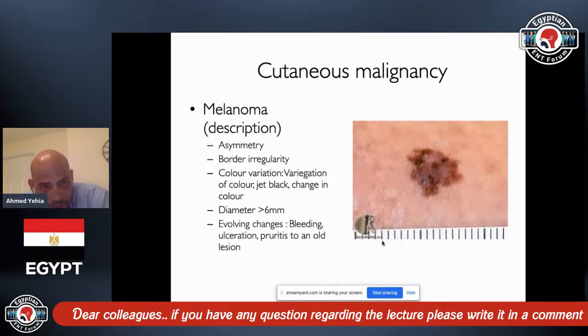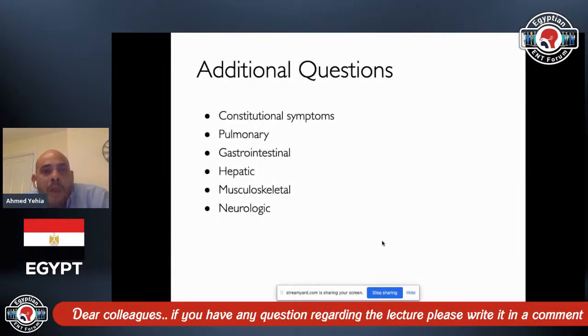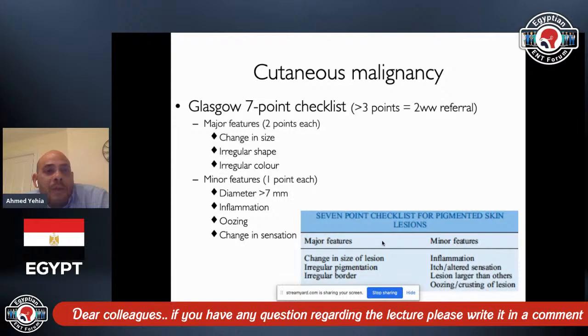to 5 millimeters. Melanoma: so you will go for your ABCD: asymmetry, border irregularity, color variation, diameter more than 6 millimeters, or evolving change, bleeding, ulceration, and itching. You will ask about other symptoms, symptoms of metastasis, whether pulmonary, gastrointestinal, hepatic, musculoskeletal, or neurological. You will apply your Glasgow 7-point checklist: change in size, irregular shape, irregular color, each 2 points; or minor features: diameter more than 7 millimeters, or lesion larger than the others, inflammation, oozing, itching, altered sensation.